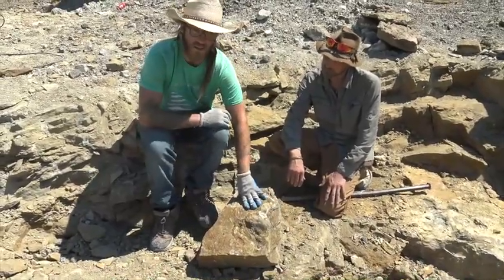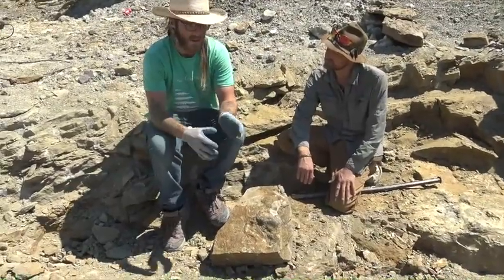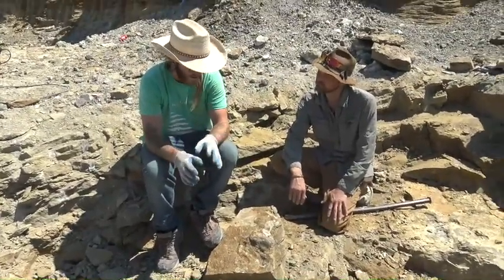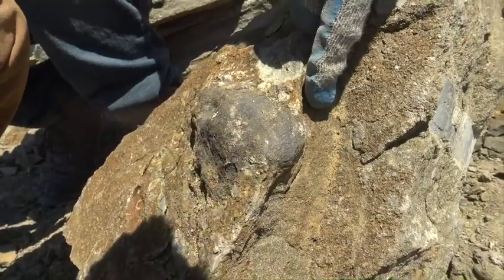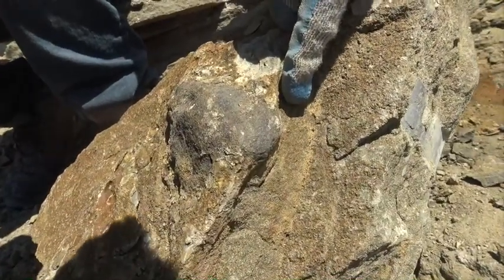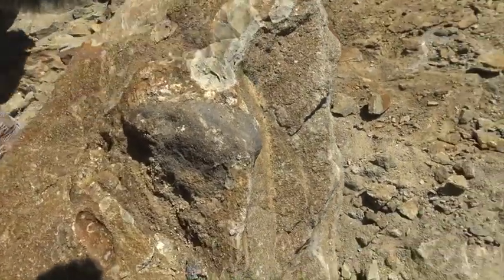Now, we get really lucky with this guy. Nine times out of 10, we can't pop these guys out of the rock. We have to take them home, use air scribe tools, and get them out of the rock in the lab. But this one actually has a natural fissure going right around the fossil itself, and we can pop this out and get it about 80% exposed. That's awesome. This would be a really good one for everyone at home to view and see exactly what these bones look like coming out of the ground.